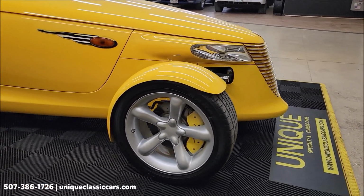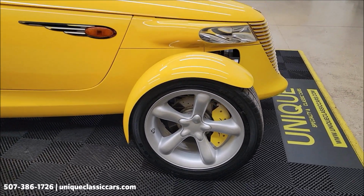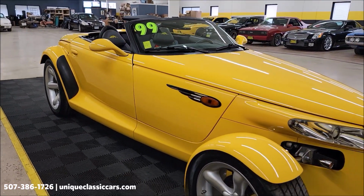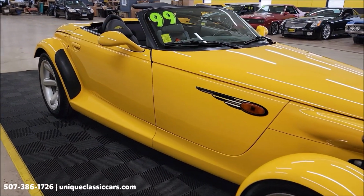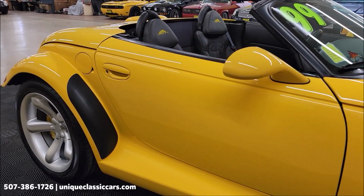Four-wheel disc brakes on this one. Technicians noted the brakes are 90% in the front, 70% in the rear. Let's take a look down this passenger side. Black cloth top, and I'll show you how that folds up and down towards the end of this video.